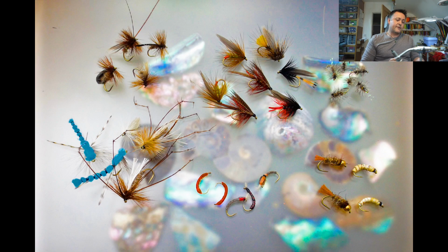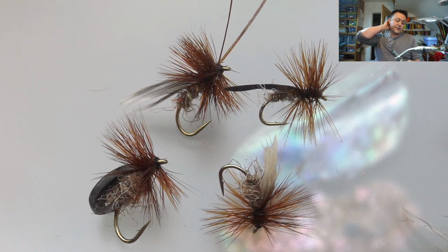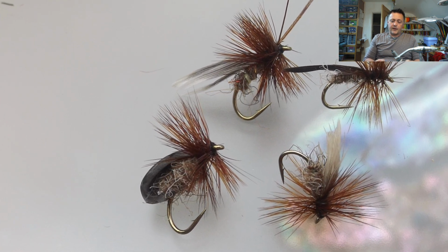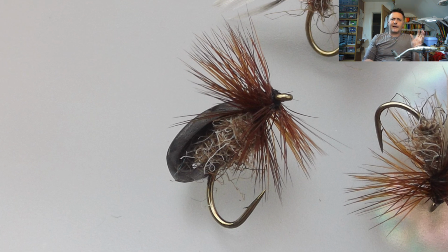So what we have are a few sedge type patterns. With the sedge, I like that carpet dubbing quite a bit, so I used that quite a bit in the tying, and then just added my own bushy sort of hackles to it, used the ribs where possible. Also tied a beetle type fly as well, we had a bit of black flecks there, so I split that and used that as the back for the beetle.